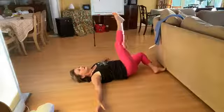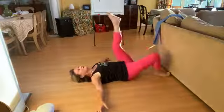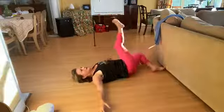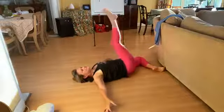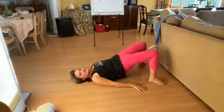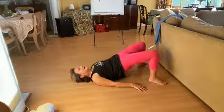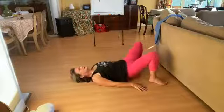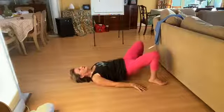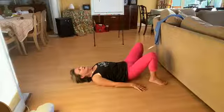Now the other way. Up, over. And down. Up, over. And down. Up, over. And down. Now let's do 10 squeezes. Squeeze 1, 2, 3, 4, 5, 6, 7, 8, 9. One more time. Squeeze. And down. Okay, very good.